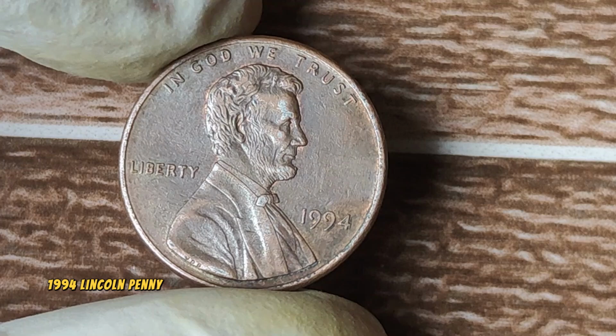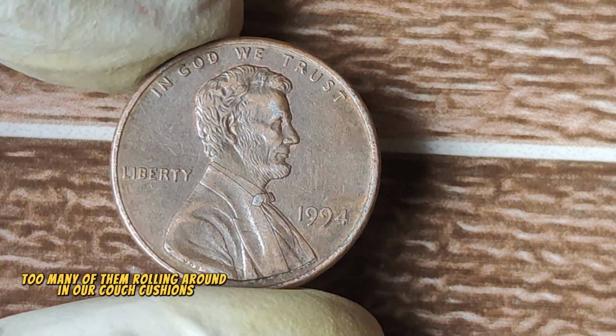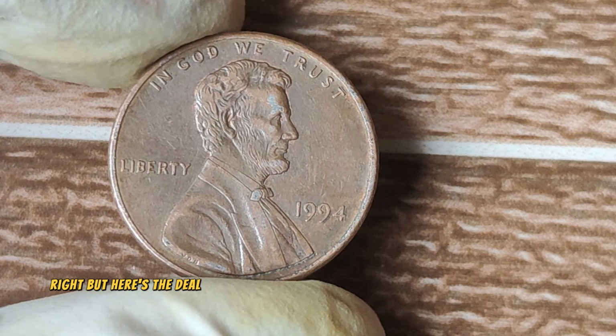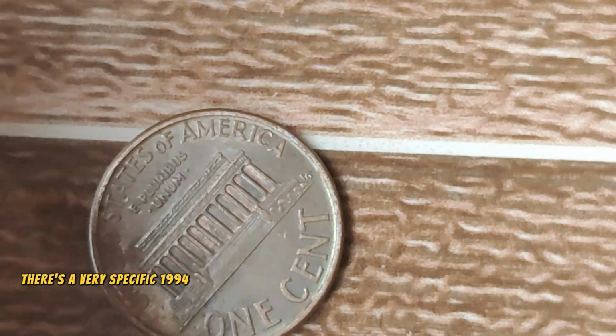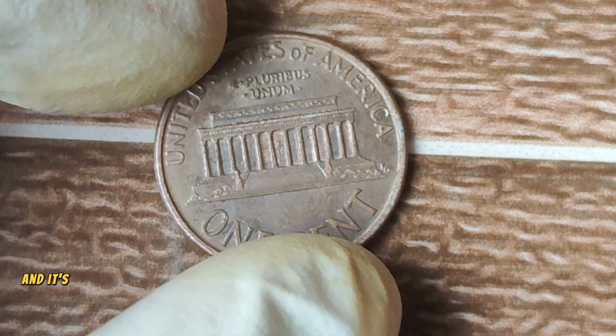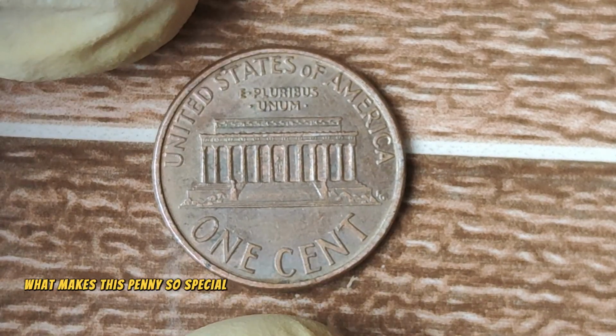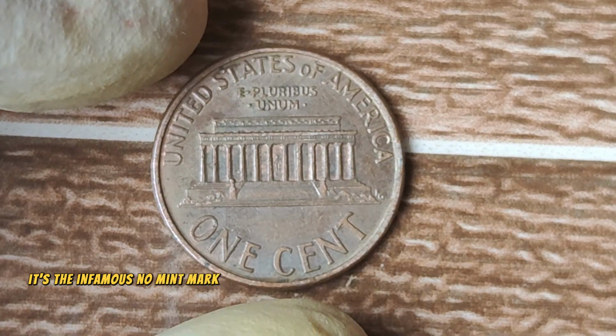1994 Lincoln Penny. I mean, we've all had a few too many of them rolling around in our couch cushions, right? But here's the deal. There's a very specific 1994 penny out there that has collectors losing their minds, and it's worth an absurd amount of money. So, what makes this penny so special? It's the infamous no mint mark penny.